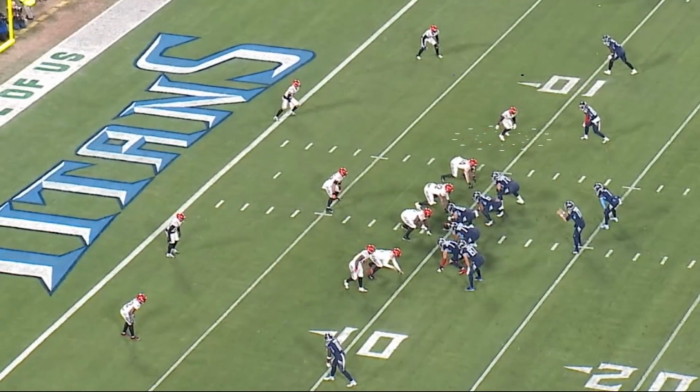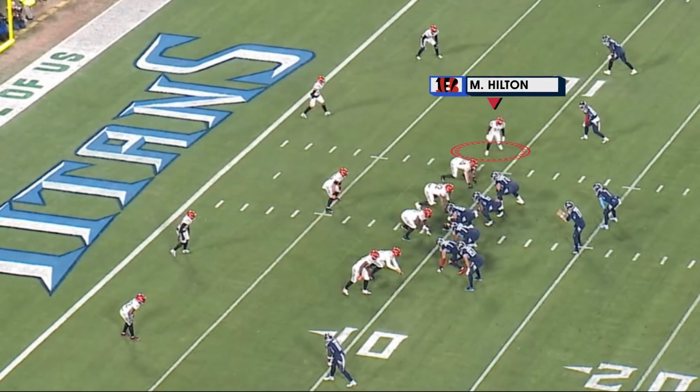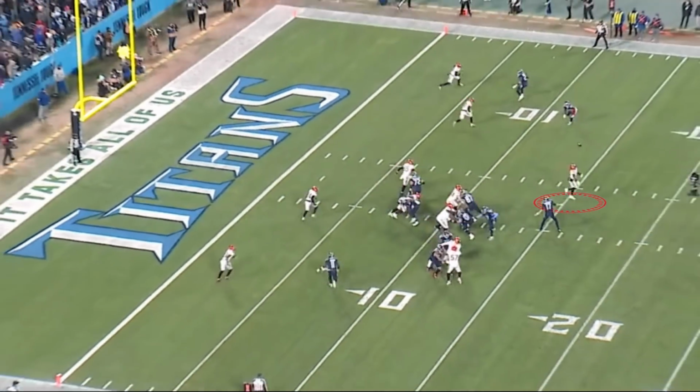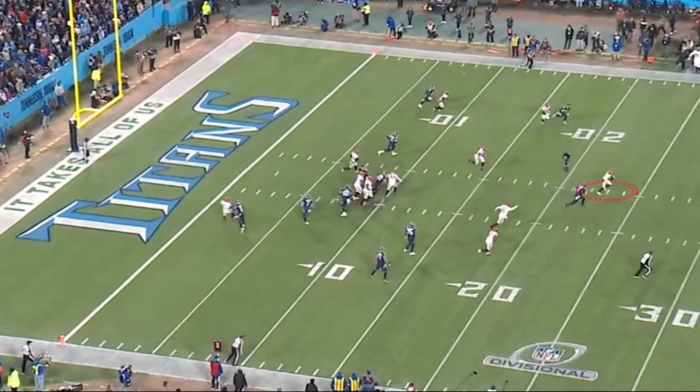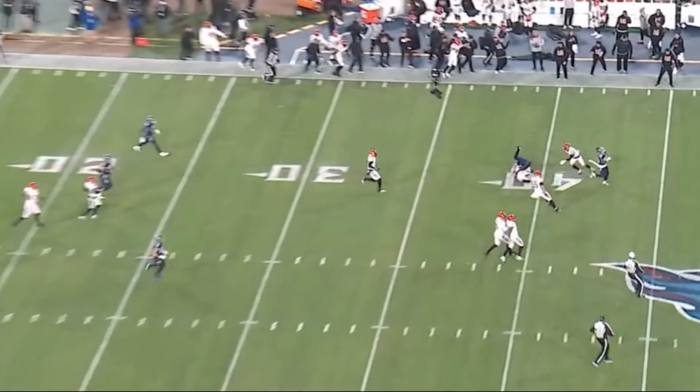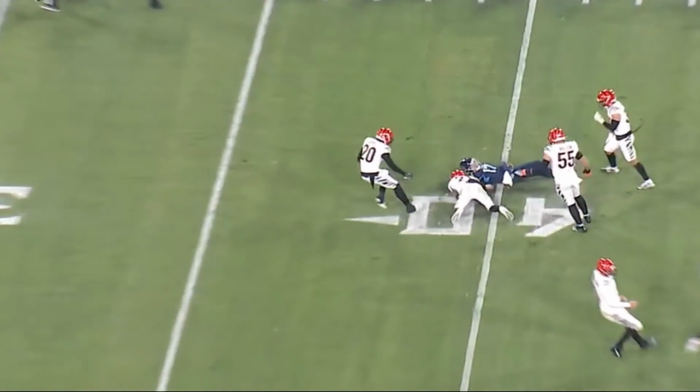Great job in the run game. And then in the middle of the game, third quarter right here, again, Tennessee driving, they were throwing this hitch on the outside, and that's Mike Hilton. How good has Mike Hilton been? What a free agent acquisition, playing that slot corner position, comes up with the interception.